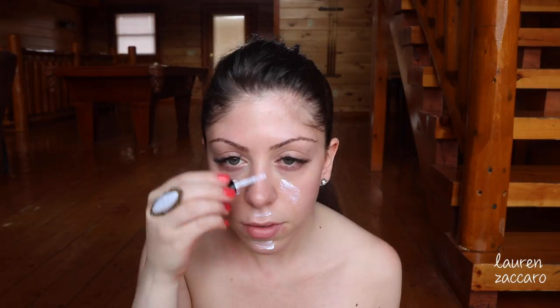I'm gonna start off with my moisturizer. Going in with my favorite, beyond favorite, Hourglass Veil Primer. This is so good for sweat and to really lock in your look. I love this primer. Making sure to put it in really my T-zone area.